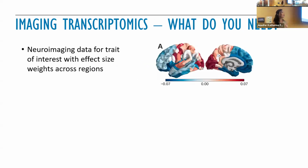Okay, so what do you need if you're going to use imaging transcriptomics? Well, you need some kind of neuroimaging data for whatever your trait of interest is. Maybe it's a case control study, individuals with a given disorder versus not, or maybe it's some kind of dimensional trait of interest. And you need to know the effect size weights across some kind of parcellation of the brain. So, how much is that trait associated with changes in, for example, the thickness of different brain regions would be one simple way to look at it.